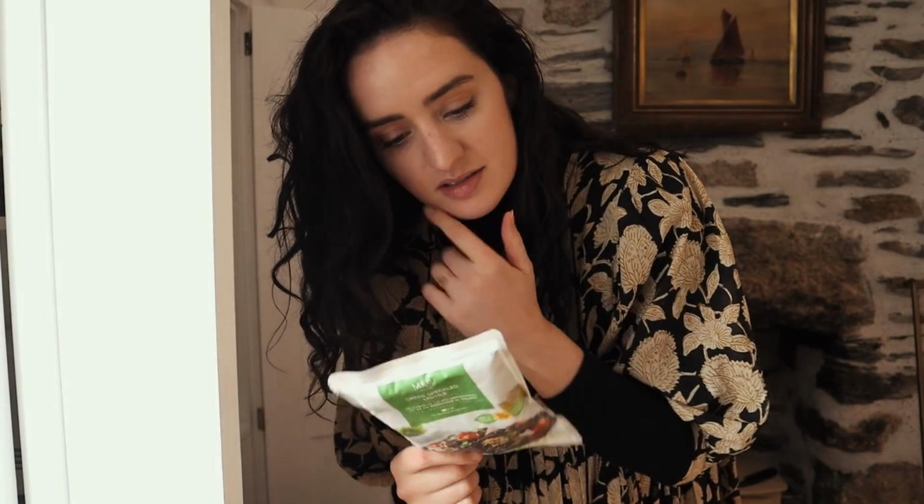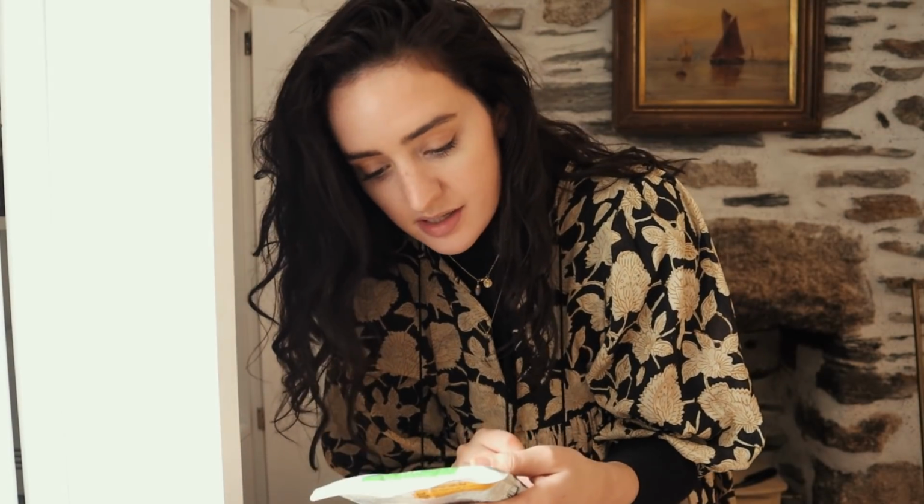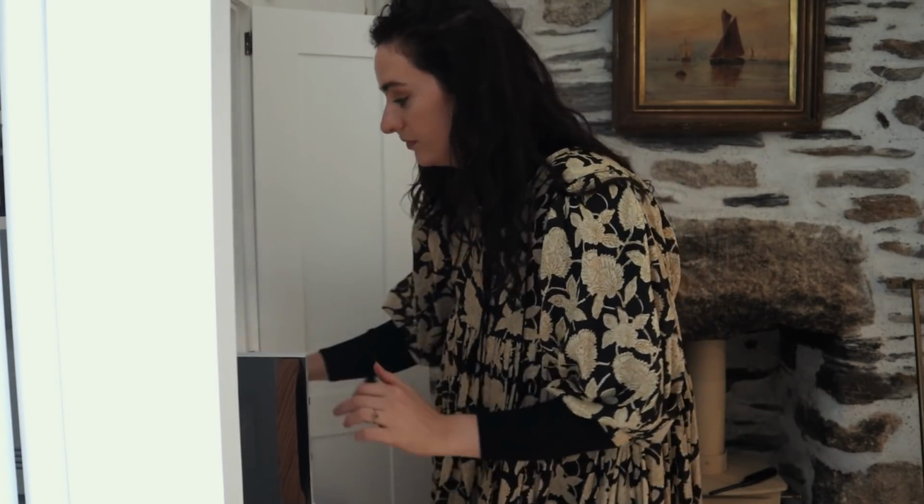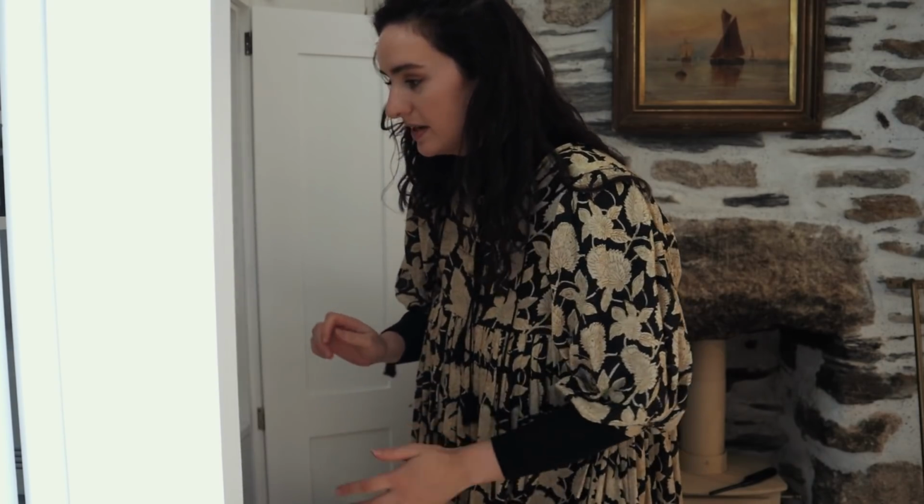I had forgotten that I have these M&S green speckled lentils, so I don't need to cook anything. I'm gonna just microwave these, but my microwave is in here. These little pouches I never used to buy because of the packaging for sustainability reasons. But I think I talked about this recently.